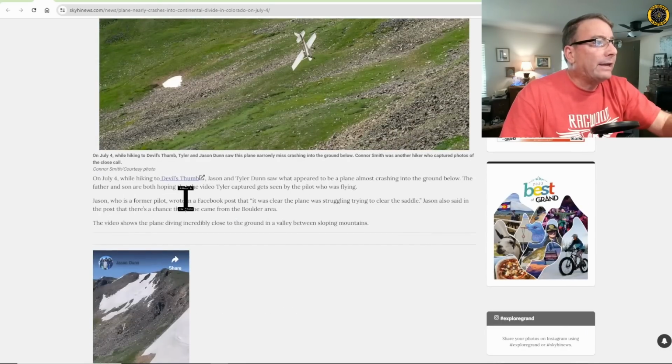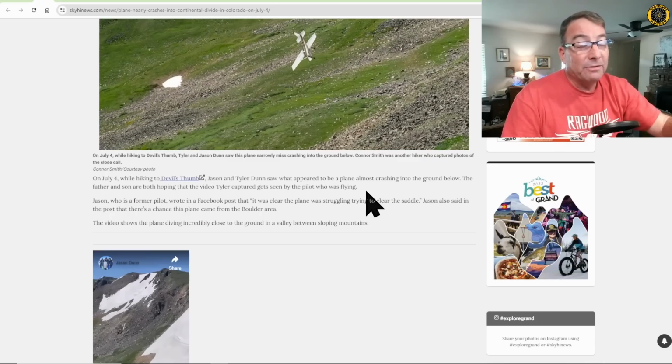On July 4th, while hiking to Devil's Thumb, Jason and Tyler Dunn saw what appeared to be a plane almost crashing into the ground below. The father and son are hoping that the video Tyler captured gets seen by the pilot who is flying. Oh, he's seen it all right, along with millions of other people on social media, including any potential future employer. Jason, who's a former pilot, wrote in a Facebook post that it was clear the plane was struggling to clear the saddle. Jason also said in the post that there's a chance this plane came from the Boulder area. We got the ADS-B data we'll share with you in a second.